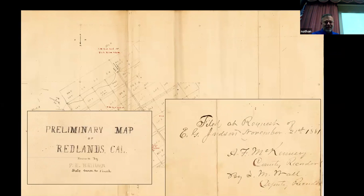Here it is, filed at the request of Ed Judson, November 21st, 1881. Pretty cool, right? I thought that'd be more enthusiastic. Like, man, this is freaking awesome. This is what creates Redlands. This is it, right?